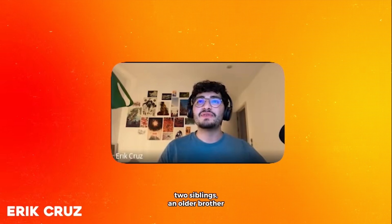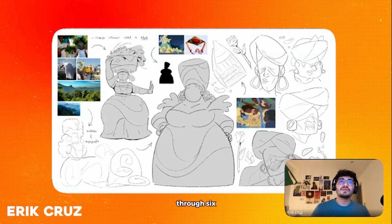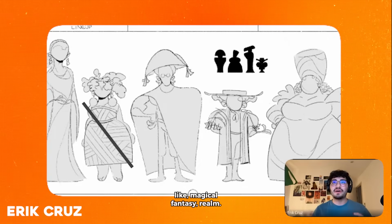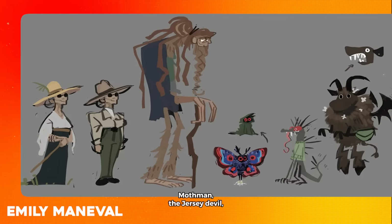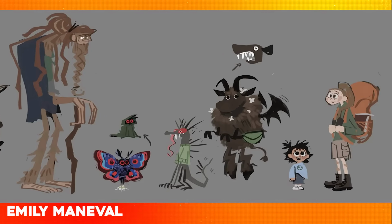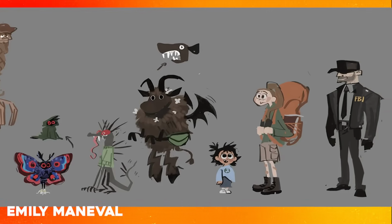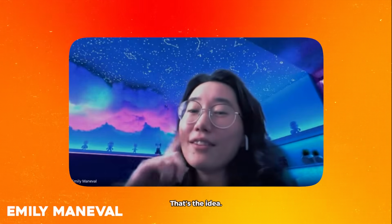During a school trip, 2 siblings, an older brother and a younger sister, get transported into this magical world and go on a quest through 6 different biomes searching for someone to send them home. As I said before, I wanted to go into the more magical fantasy realm. So I decided to go with cryptids like Bigfoot, Mothman, the Jersey Devil, and the Chupacabra. And the idea is that they find this little girl, kind of like a Monsters Inc. situation. She's lost, they're taking care of her, and they have an FBI agent after them, and they're trying to hide and keep their existence secret. So that's the idea.